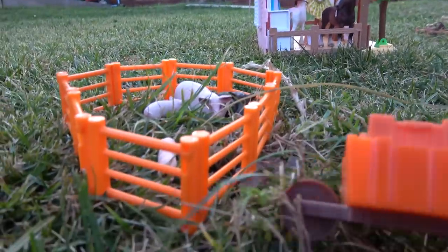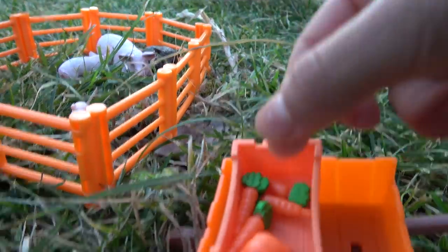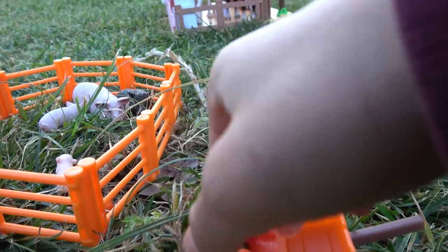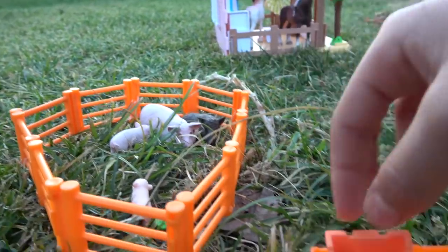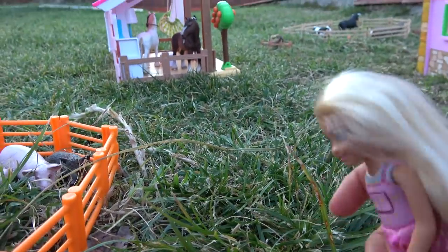Time for the pigs. Okay. Let's see. Ooh, this pumpkin. A carrot. And another carrot. These pigs are a lot cleaner.